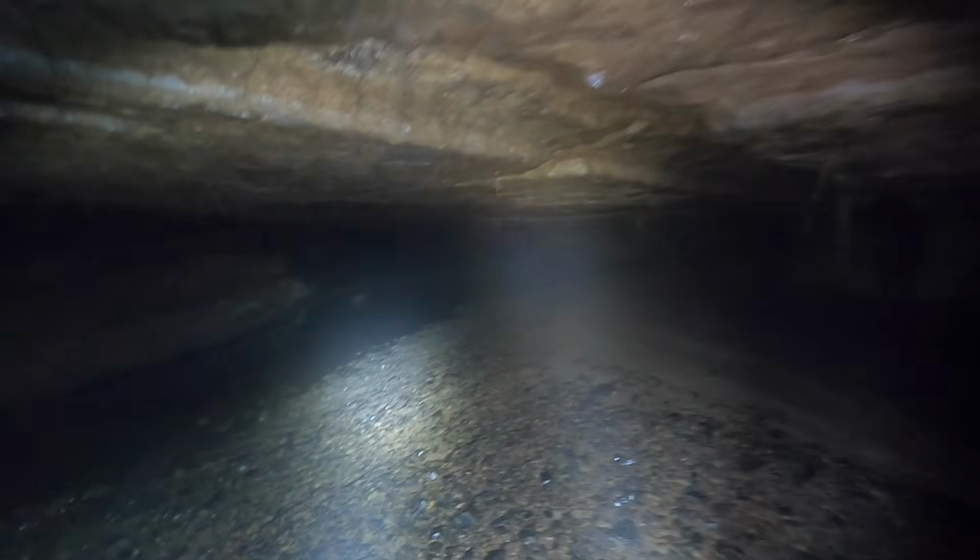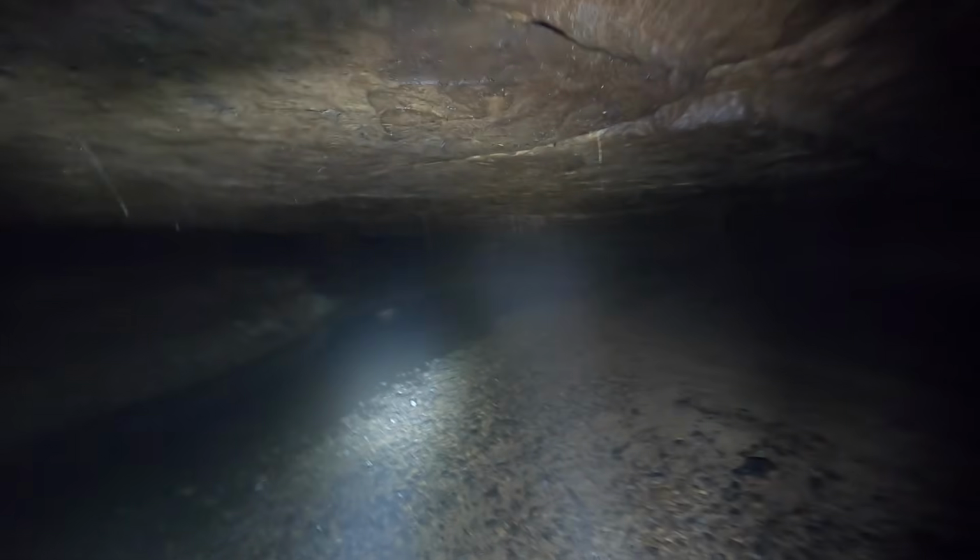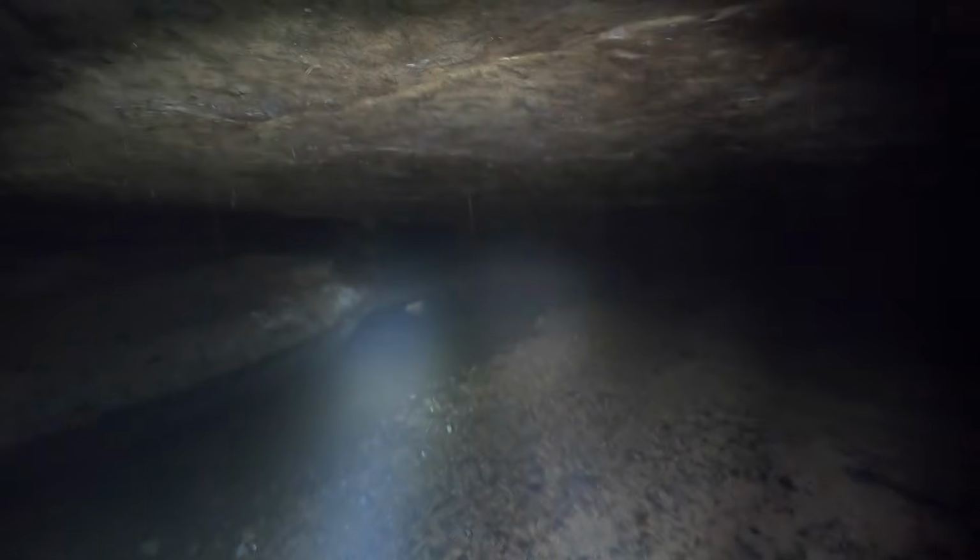All right, so we made it. We're in another big room. So the water slowly sinks underground right here. And we will lose the water channel right up here, and we will not see it for a while. And so the water ends right here.